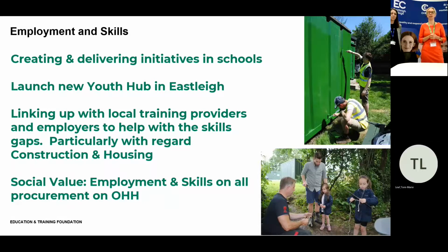social value toolkit. The social value toolkit means that now, as we procure all services and goods from the supply chain on the development, we ask for added value from that supply chain. So we ask them to support employment and skills initiatives that we will be delivering, or we will be pulling in funding for partners to deliver on our behalf.